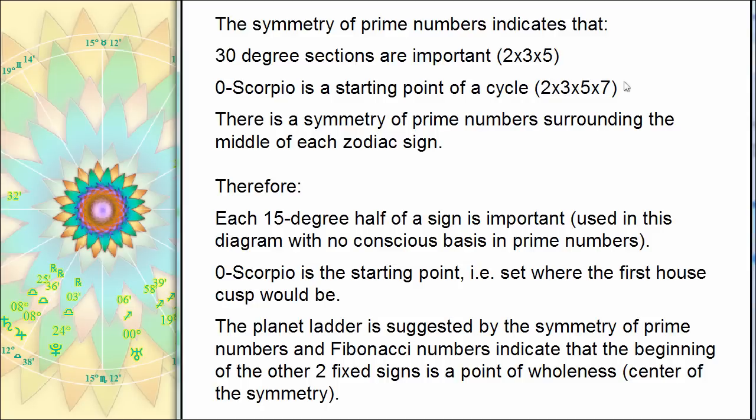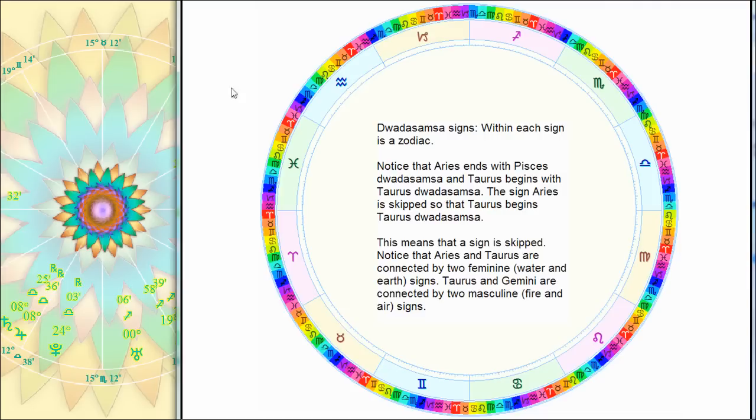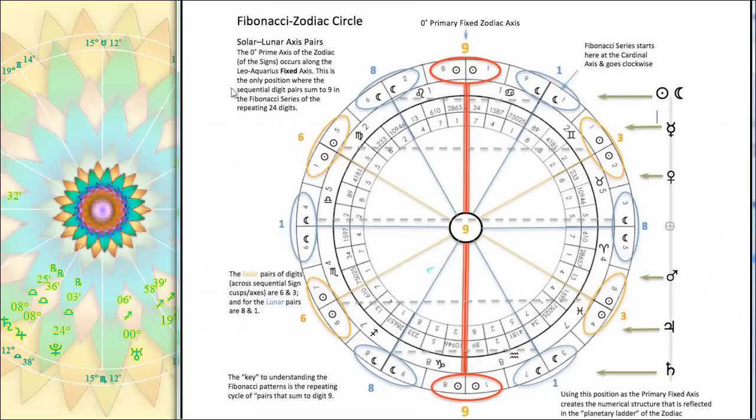This symmetry of prime numbers is described in other videos and also some papers I've written. But 0 Scorpio is a starting point. According to prime numbers, it's where a cycle begins, an extremely important cycle, and therefore it makes sense to put 0 Scorpio as the starting point. So 0 Scorpio has a close association with being placed as the first house, according to prime number theory, and that gives us the planetary ladder.